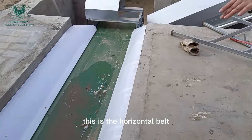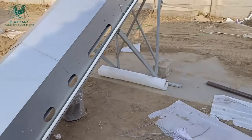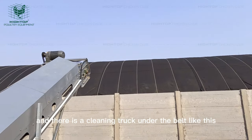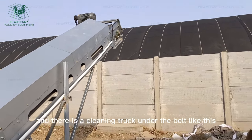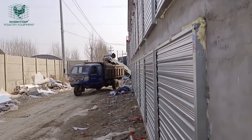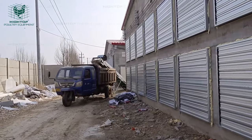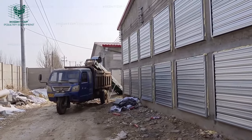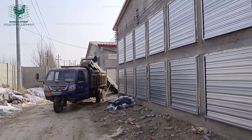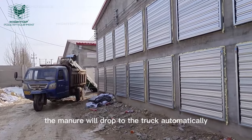This is the horizontal belt, and it transfers to the inclined belt. And there is a cleaner truck and the belt like this. There is no manpower. It automatically cleans the chicken manure. The manure will drop to the truck automatically.